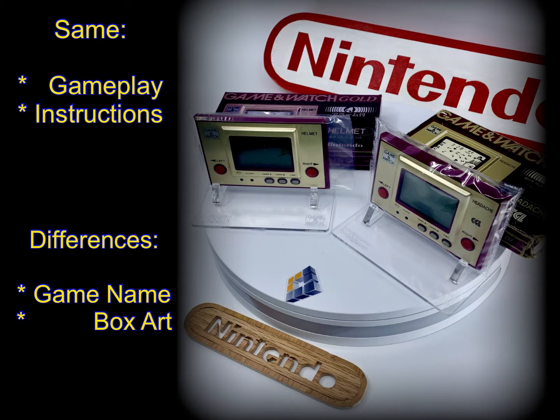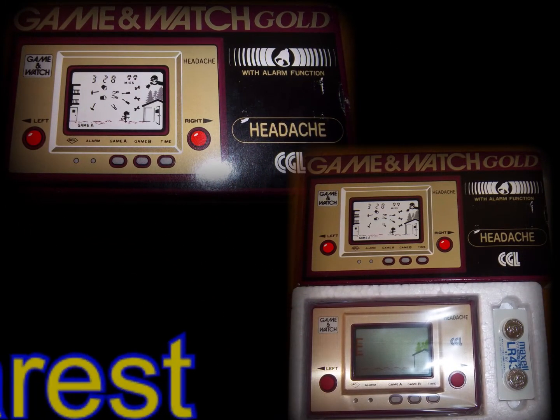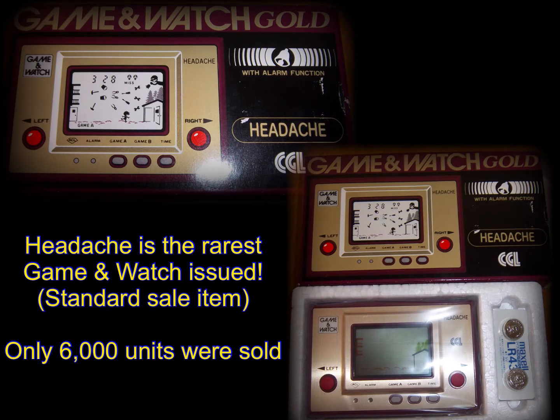The unit name and box, however, are marked Headache. This is a fact which clearly differentiates Headache as a collector's item from its mainstream, and much more common, version of the game, Helmet. In point of fact, I suggest that Headache is the rarest of all Game & Watches ever sold. The figure estimates a total sales allotment of only 6,000 units. This is an incredibly low number.